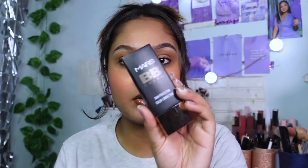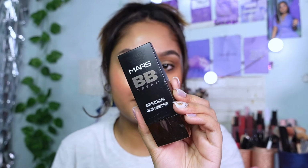Now coming to our foundation, skin tint, BB cream, etc etc. I know market में काफ़ी सारे products आ गए हैं. Here are my top 3 products, I would say, which I would definitely recommend you guys to please go ahead and try. The first product that I have with me is a BB cream. Now again, this is from the brand Mars. ये BB क्रीम है, बट ये आपको मीडियम कवरेज तक कवरेज दे सकता है.